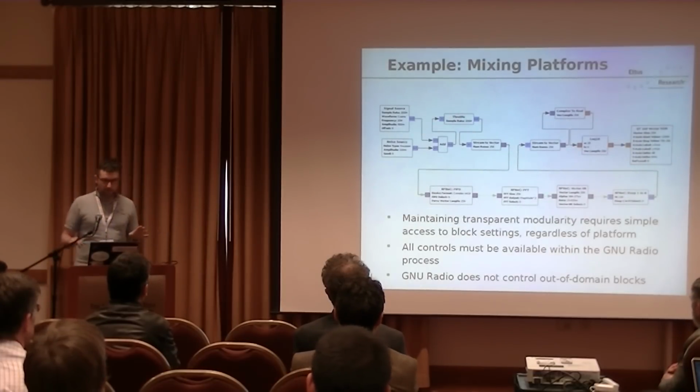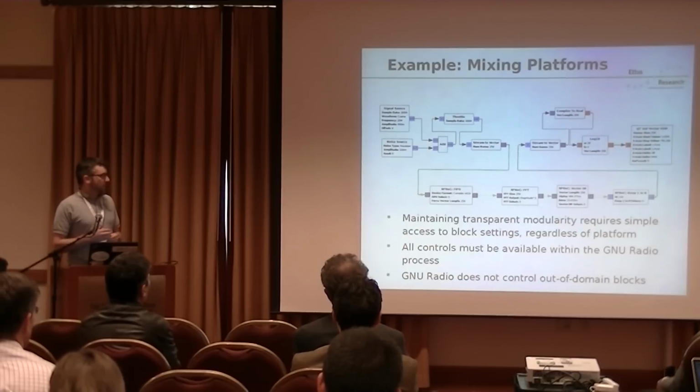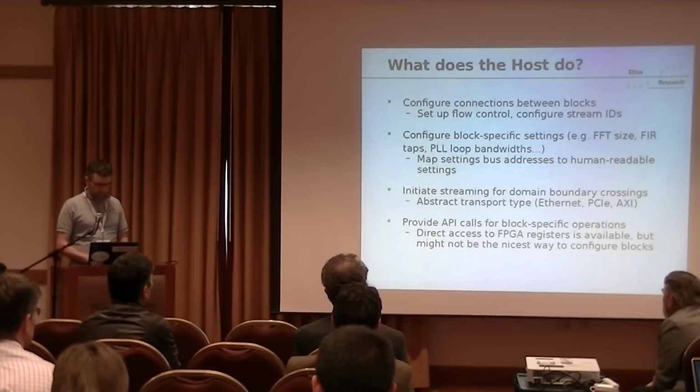But what we really want is that we do not want to care about this. We just want to take away these boundaries. It should all be transparent. And to make these domain crossings very simple, we need to set up some software configuration, because GNU Radio does not take care of these blocks at the moment.